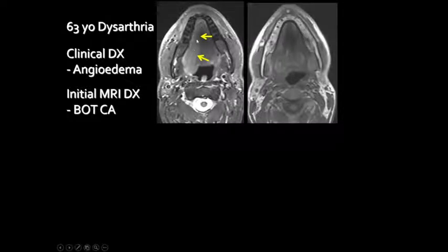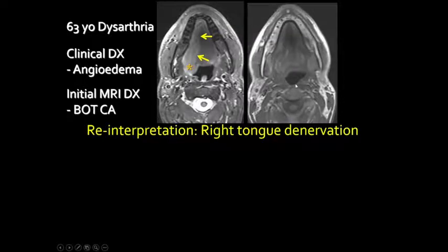And it's important to remember that when you see this, you should be thinking about denervation. We see protrusion of the tongue base into the path of least resistance, the oropharynx. It's important to remember that in the acute setting of denervation, the first 2 to 3 weeks, the tongue actually swells. It may enhance, and it has abnormal signal. As you see in this case, and here on the T1, we see the absolutely normal architecture. There is no mass. So this is reinterpreted as a right tongue denervation.